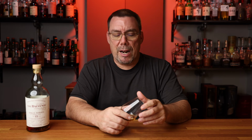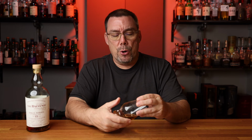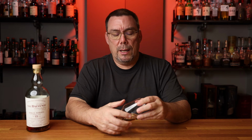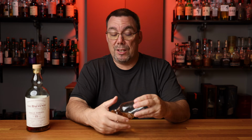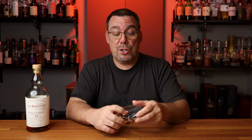Let me know in the comments down below if you are a sherry cask matured single malt Scotch person, or do you prefer ex-bourbon barrels only? I'm still on the train of the sherry cask, but every once in a while, that note does get a little bit old, and I want something a little bit different, a little bit more crisp, and I think the ex-bourbon barrels with single malts does that rather well. But in this case, I think the sherry shines through.